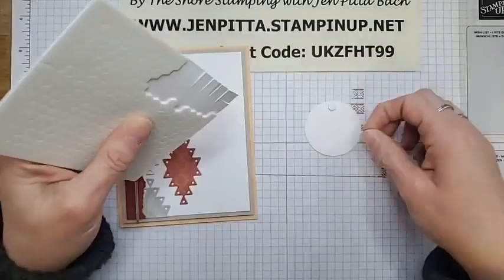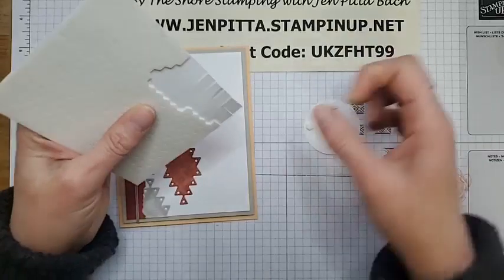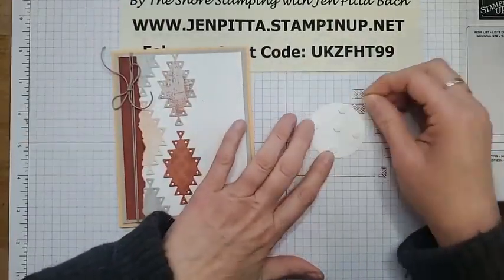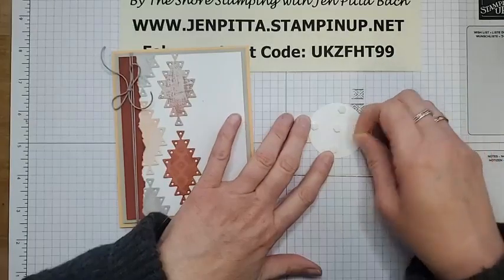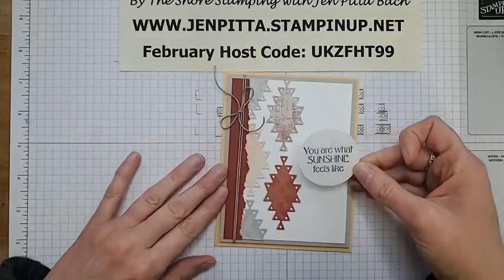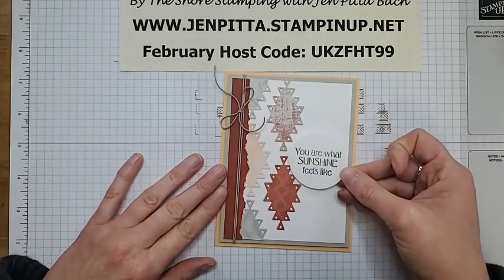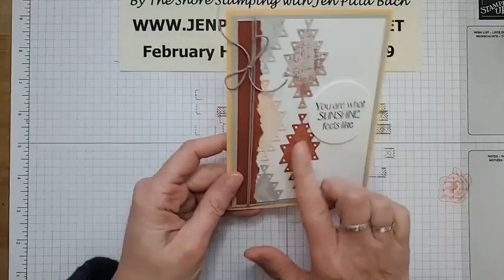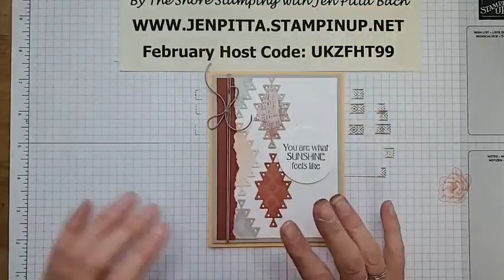All right, let's go ahead and put this on with some dimensionals as well. And then we'll add a little bit of bling. And we'll be done with card number 2. I really love this collection. I think it's really pretty. Liking it. All right, so there's number 2. I love this die. It's just so cool.